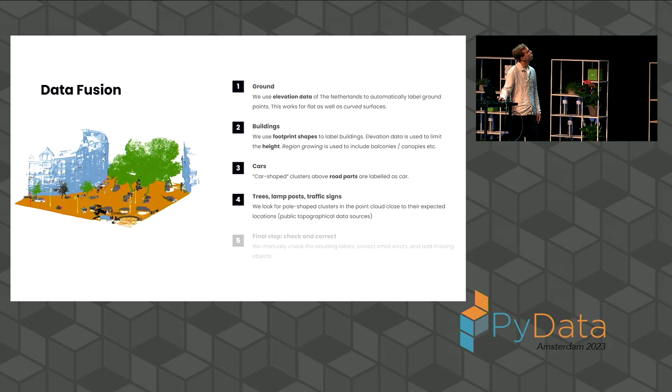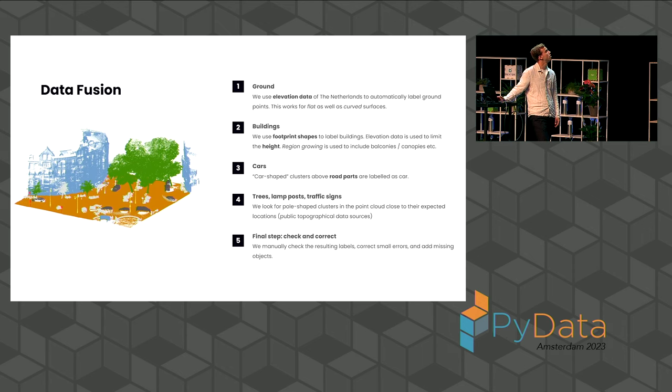Then, of course, some smaller objects, such as trees, lampposts, and traffic signs, for example, we can label using registry data from the city as well. And then the final step, we need to check and correct a little bit ourselves. That can take some time, but way less than if we would label these point clouds all by ourselves.